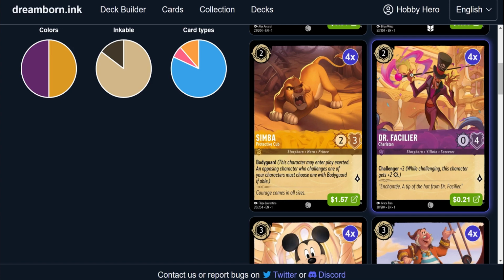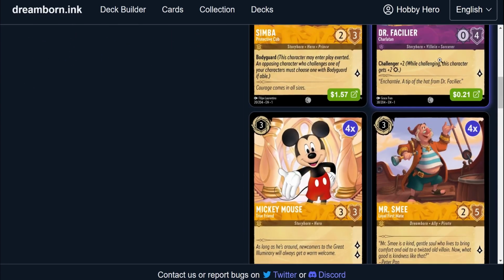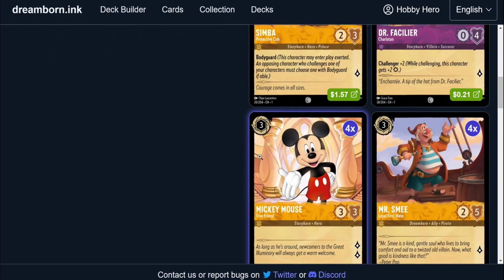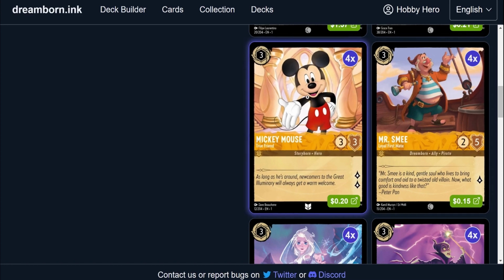Again, not my first choice for another card in this slot, but he's got it in as a 4 of in here. I think most of that, as you're going to see, is this list is trying to capitalize on the Rapunzel draw engine. So that 4 willpower is probably why he's in the list, to be able to challenge and then heal on the back end of that. It does have Mickey Mouse. I'm actually a big fan of this Mickey Mouse.